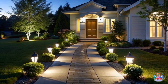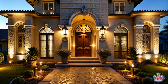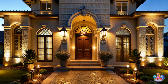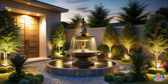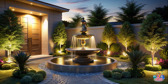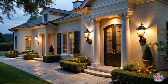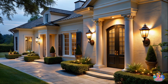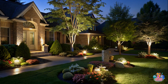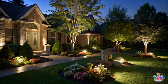Pathway lighting. Illuminate your pathways with strategically placed lights to guide visitors and create a safe and inviting atmosphere. Pathway lighting not only serves a functional purpose but also adds a touch of elegance to your front yard. Use soft, warm-toned lights to create a cozy ambience that leads guests to your front door. Consider incorporating solar-powered lights for an eco-friendly and cost-effective solution.